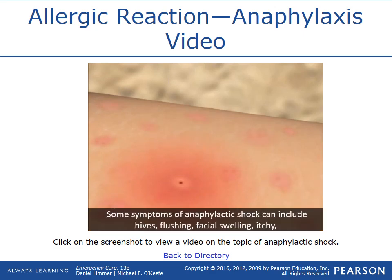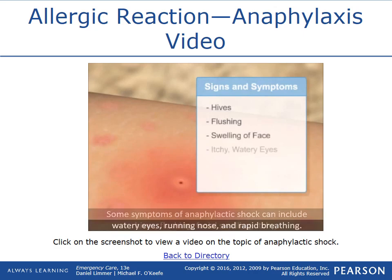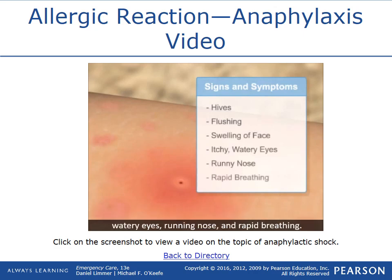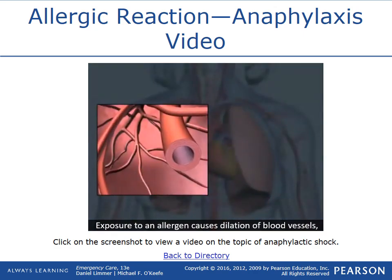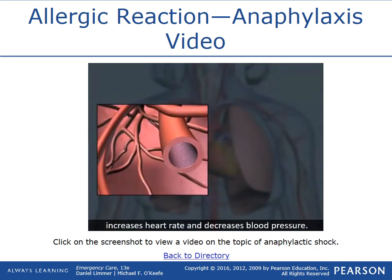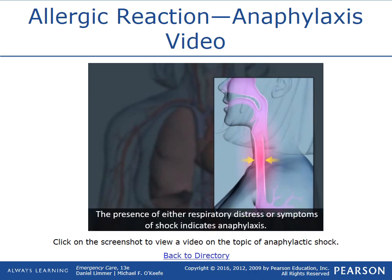Some symptoms of anaphylactic shock can include hives, flushing, facial swelling, itchy watery eyes, runny nose, and rapid breathing. Exposure to an allergen causes dilation of blood vessels, increases heart rate, and decreases blood pressure. Swelling of tissues lining the respiratory system can obstruct the airway, leading to respiratory failure. The presence of either respiratory distress or symptoms of shock indicates anaphylaxis.